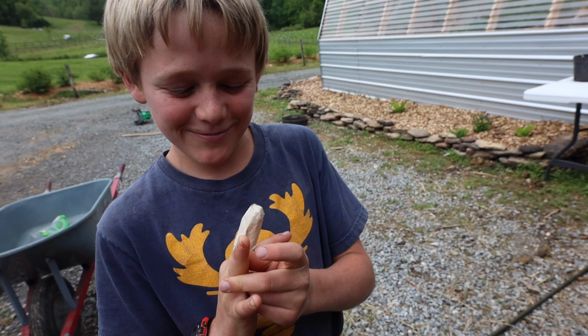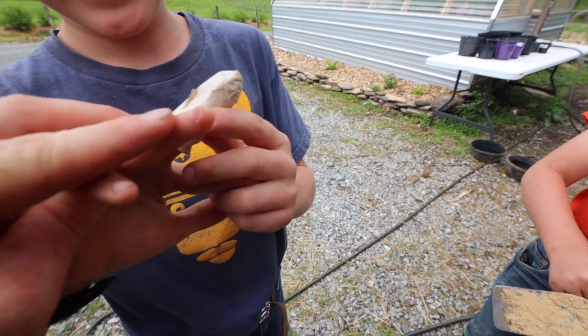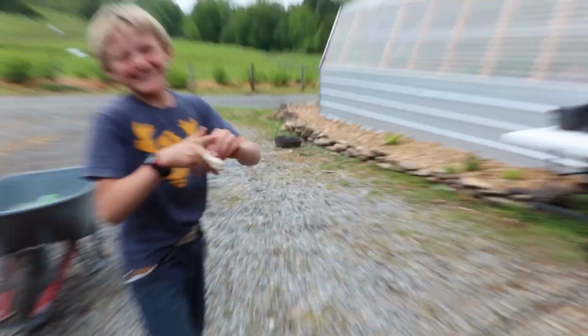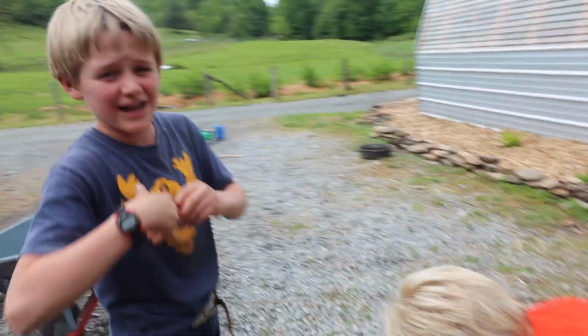And I accidentally put the Band-Aid on the wrong finger. Hey, you got pinched right there. Yeah, and I put it on this finger. Oh my gosh. I know. Are you going to change it or just tough it up? I'm just going to tough it up, because it didn't hurt. And I thought I had it on the whole time.